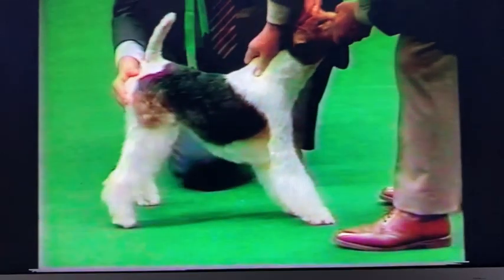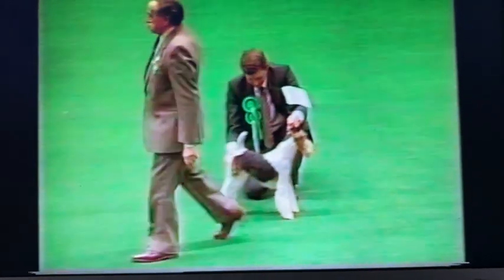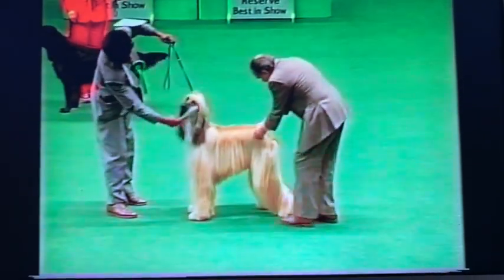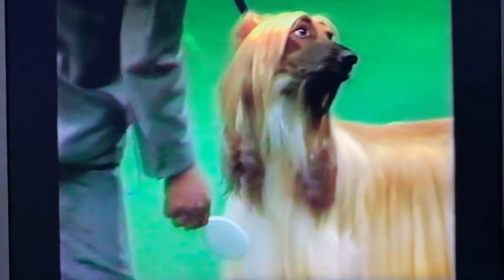There's the Wire Fox Terrier, being very firmly handled by Bill Pinches. That Afghan is a beautiful dog. Excellent show dog. In fine condition and coat. Now, who will it be? Well, it's tense, and it's anybody's guess. 2 great champions. Which one will it be? The crowd will be pleased with either.